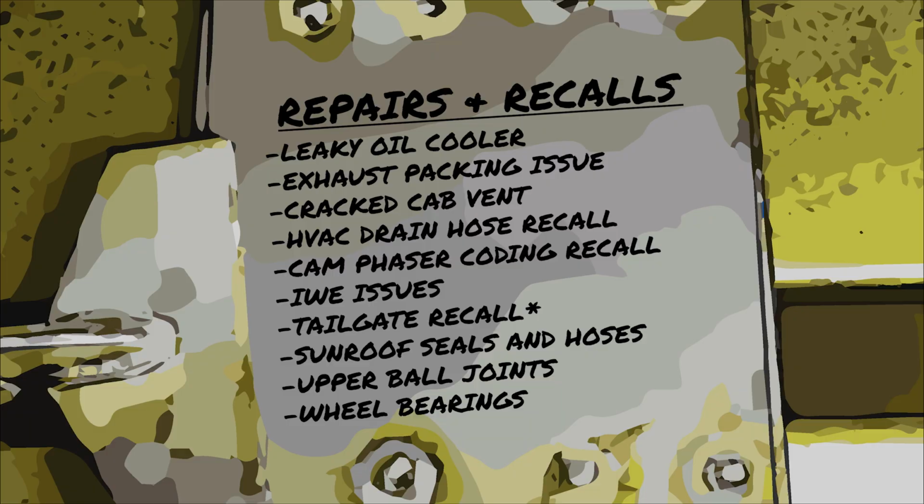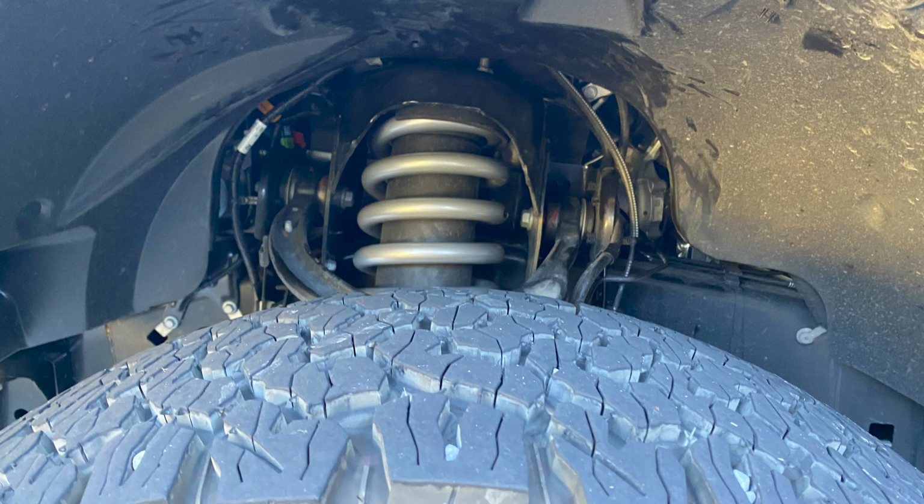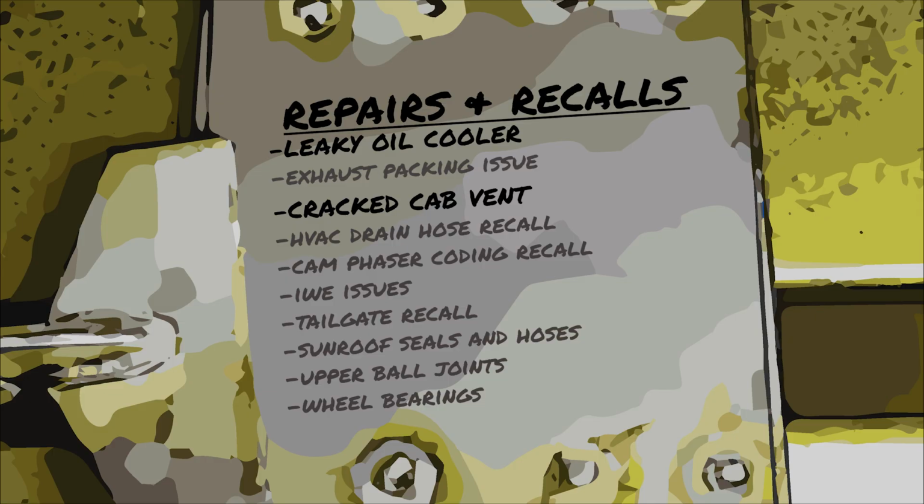So that was actually all of the repairs and issues that I've had with the truck over 65,000 miles. I'm certain that the last two were a result of the Eibach lift springs, so it's really only been the oil cooler and cab vent which were actual repairs. You know, since Ford calls sunroof issues standard maintenance.